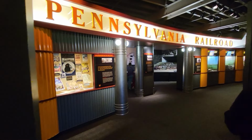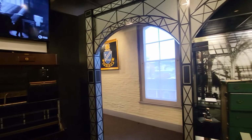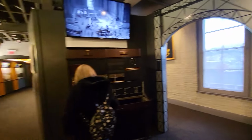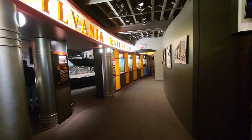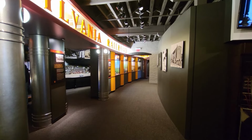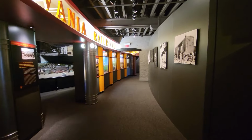We are inside the museum. I'm not going to do a complete walkthrough because it's a really big museum. But yeah, pretty cool. It's three stories and part of the old shops. So we'll check it out. If I see something interesting, I'll share it.